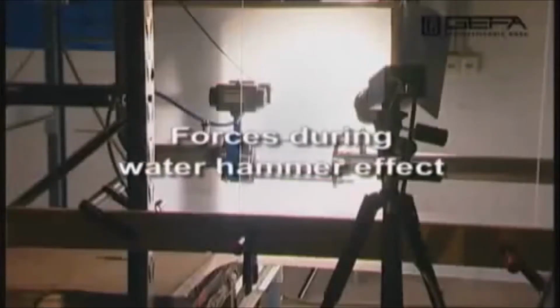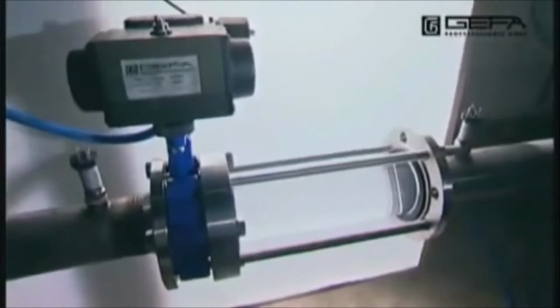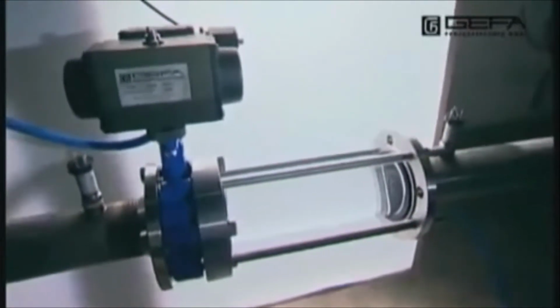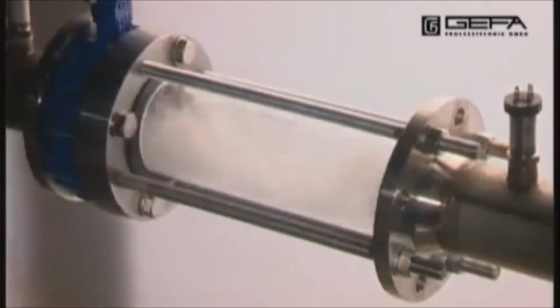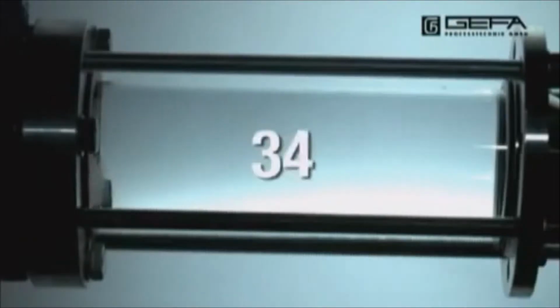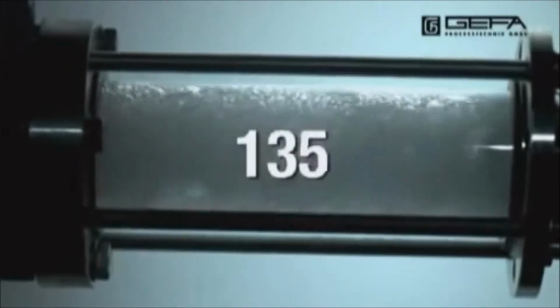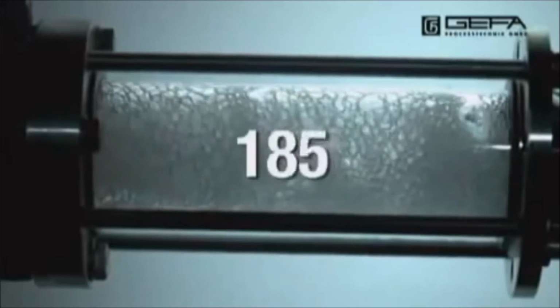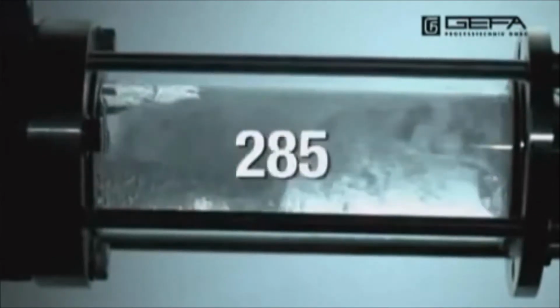Forces during the water hammer effect. At proper speed, these effects are not visible to the naked eye. The pictures of the high-speed camera show how a steam vacuum is generated, how the water column is pulled back and punching on the valve.